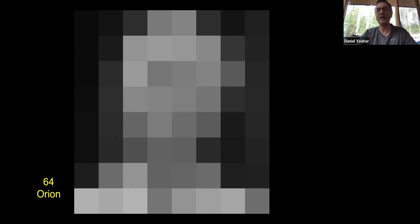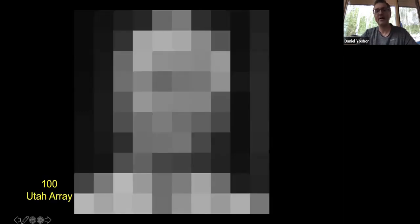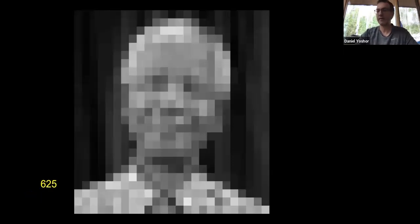And as you can see, or can anyone see a structure evident in this image? I think it's quite difficult. And this is what we have. This is what we're testing with right now. Let's jump ahead. This is a 10x10 array, equivalent to the Utah microarray. Here we jump ahead to a 25x25 array. And some groups plan on using multiple Utah arrays or similar systems in their proposed systems. Anyone recognize what we're looking at yet?